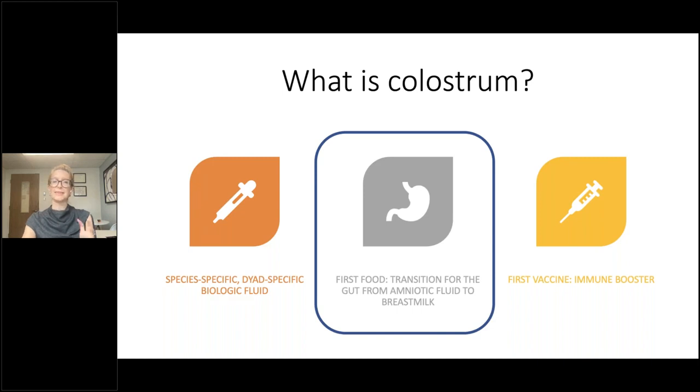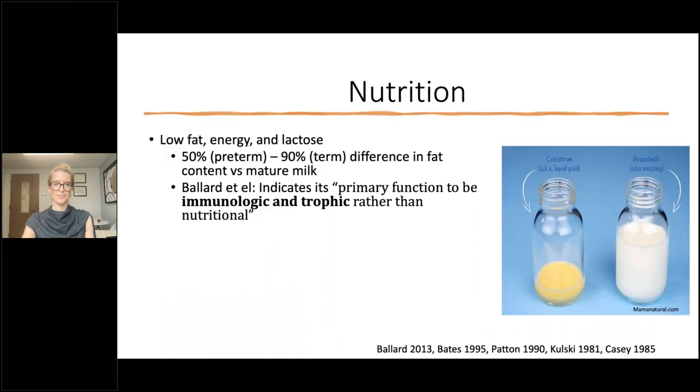So I'm going to focus a little bit on colostrum as a nutritional product. As we said before, colostrum is very different than mature milk. It's really low fat and low energy, and it's low in lactose. And lactose is the main sugar in mature milk. The fat content, especially in term colostrum, is much, much different than mature milk. And preterm versus term colostrum is also very different. Preterm colostrum has more fat than term colostrum.